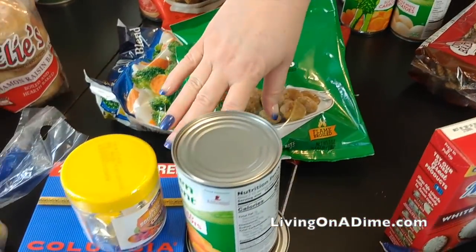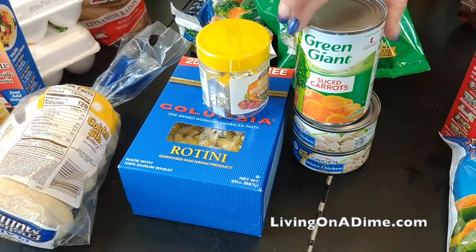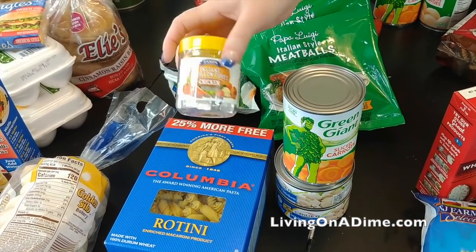Next dinner right here is chicken noodle soup. So I got canned chicken, some carrots to put in there, some bouillon cubes. I'll only use 4 of these, and then I'll save the rest for next.